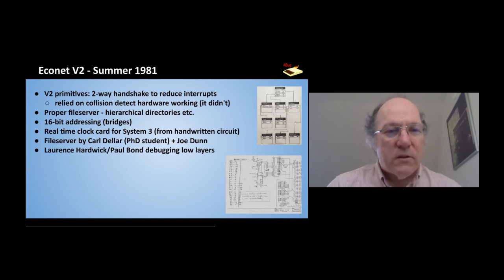Also around this time, what later became called the level 2 file server, the proper Econet file server as we thought of it at the time, which had hierarchical directories, it had passwords, *IAM, and all that good stuff.